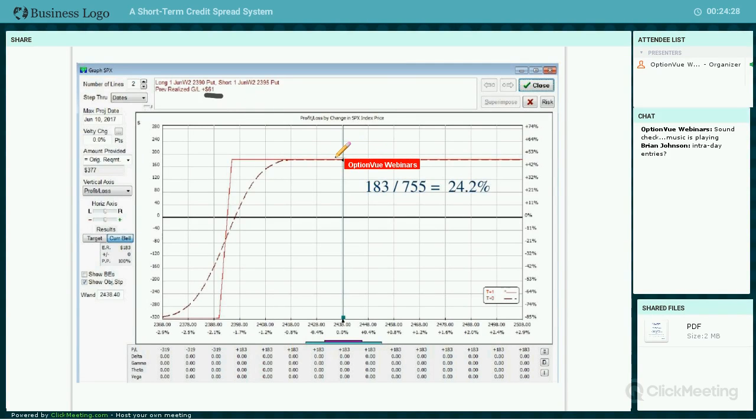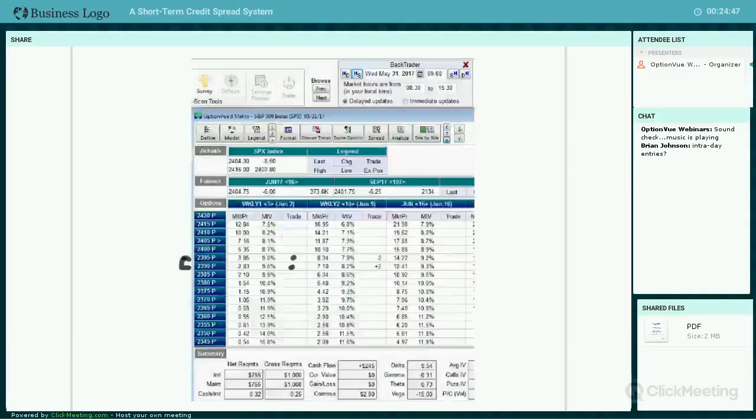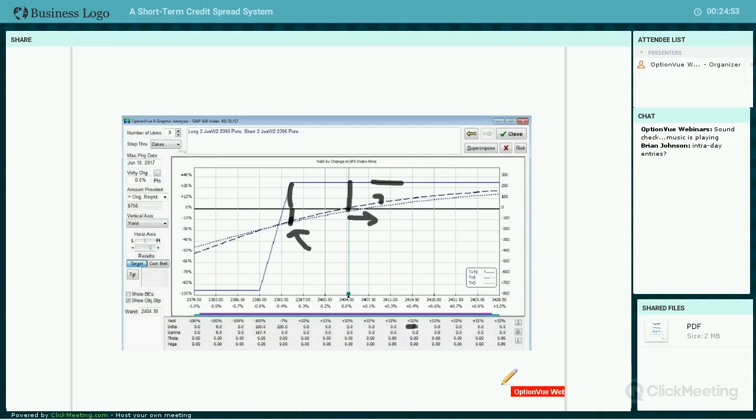And, you know, inclusive of everything, when it then expires worthless, we made $183 on an initial break-even margin of 755 for a total yield of 24.2. Okay, not too bad. Now, that 24.2, how does that fare in terms of the initial modeling? Let's go here. All right, so we made 24%, kind of like that's clockwork here, and 24% relative to what we were trying to make here.